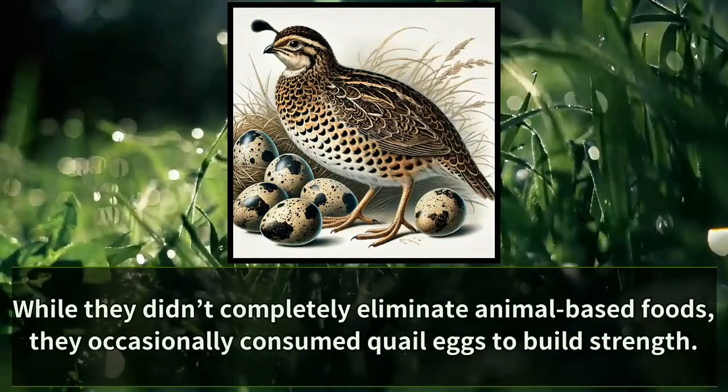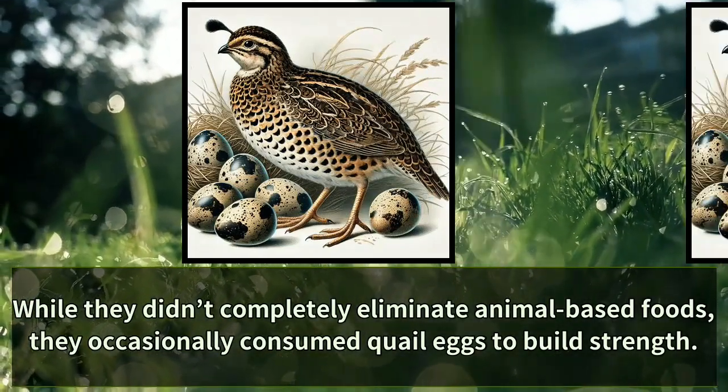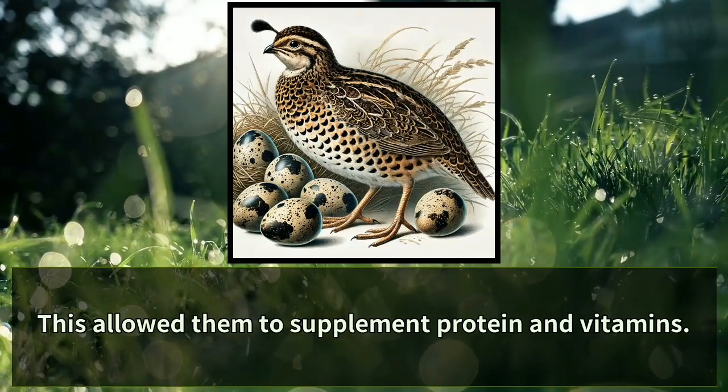Quail eggs. While they didn't completely eliminate animal-based foods, they occasionally consumed quail eggs to build strength. This allowed them to supplement protein and vitamins.